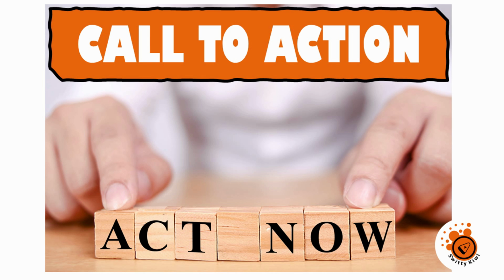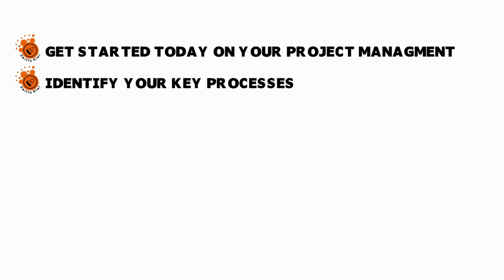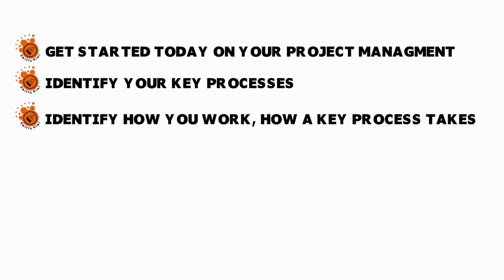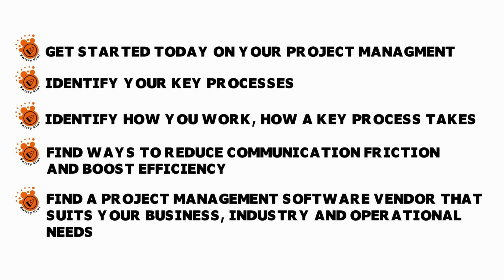What I suggest you do is get started today on your project management needs. Identify your key processes. Look into your work streams. Identify how you work, how long a typical key process takes from start to end. Find ways to reduce communication friction and boost efficiency in projects. And lastly, find a project management software vendor that suits your business, industry, and operational needs. Let me just repeat that. The last one: find a project management software vendor that suits your business, industry, and operational needs.